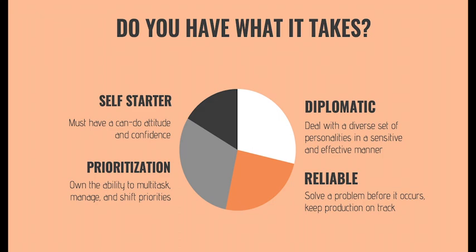And also, you need to be reliable and to be able to solve a problem, hopefully before it occurs. We know that's not always the case, but you are essentially responsible for keeping a production on track.